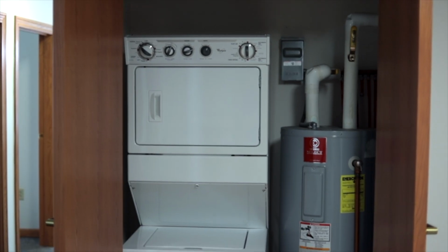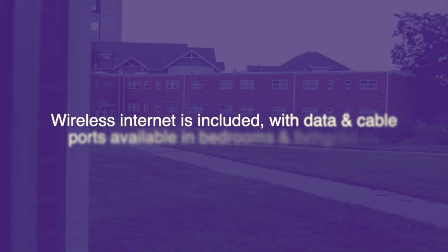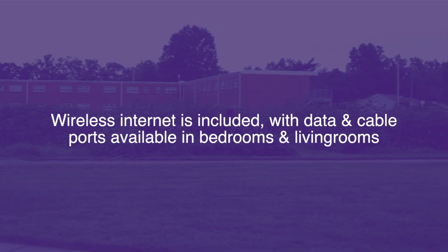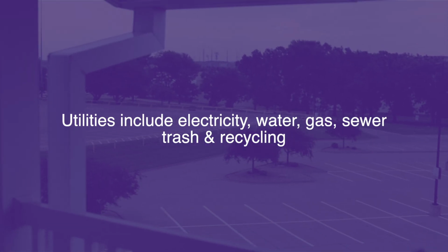The units also include a washer and dryer, as well as central heating and air conditioning. Wireless internet is included throughout Jardine, with data and cable ports available in bedrooms and living rooms. The utilities included are electricity, water, gas, sewer, trash, and recycling.